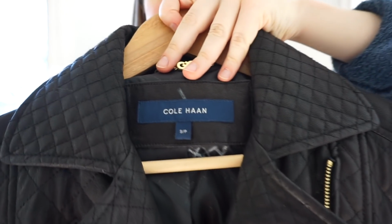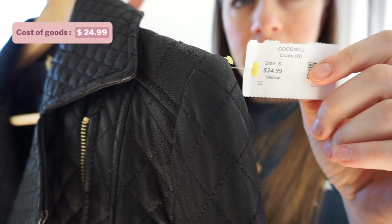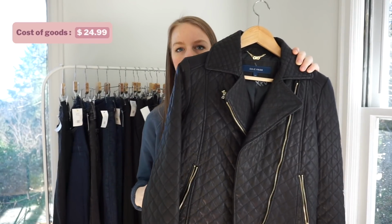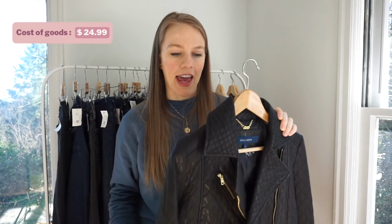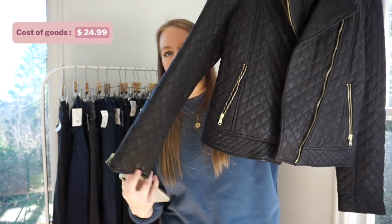And this is Cole Haan. Cole Haan outerwear actually does pretty well for me. I like picking it up. I definitely paid up for this piece. I paid $24.99, but since it's a genuine leather jacket in this quilted moto style, which is really cute, and it's like new condition, I decided to go ahead and pick it up, and I checked comps.